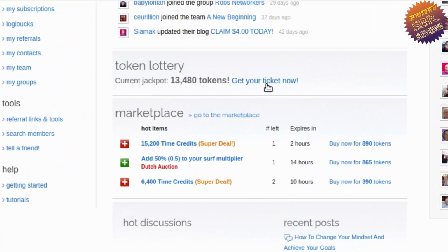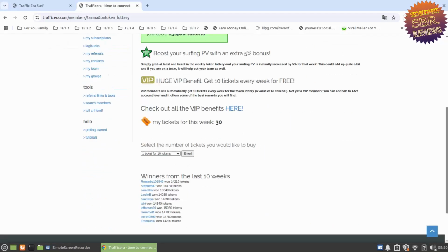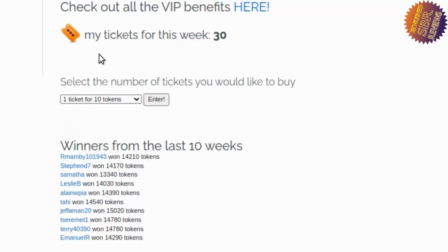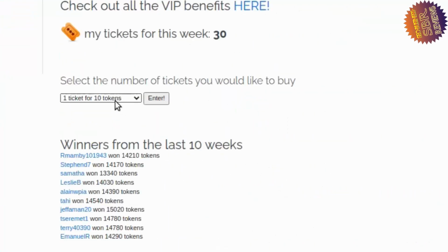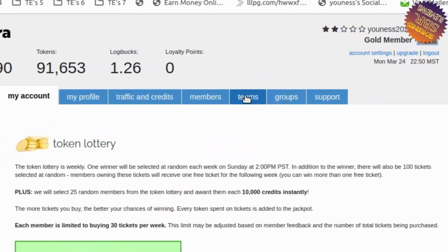And here token lottery, get your ticket now. You have to get your tickets from here, the token lottery. Check out all the VIP benefits, my tickets for the week. So I will buy them. Here I have my tickets for this week. I have 30 tickets. I bought them before I started recording the video.